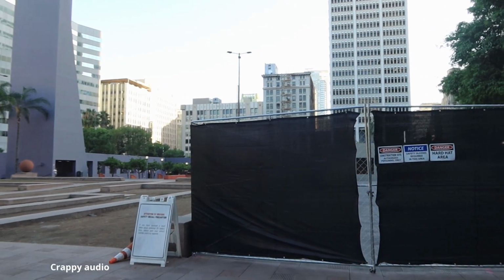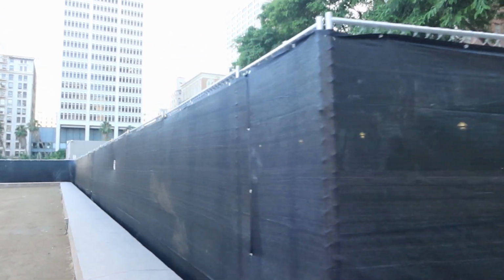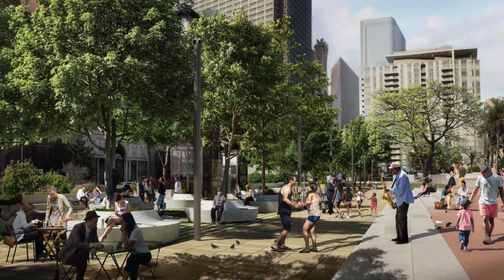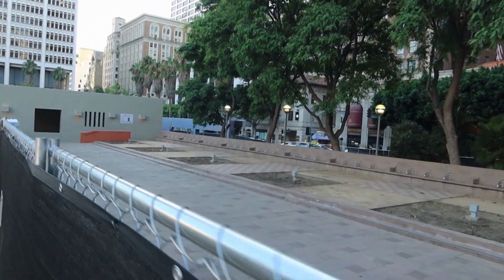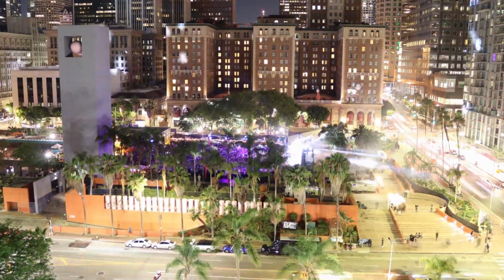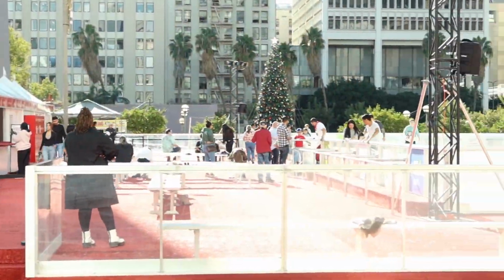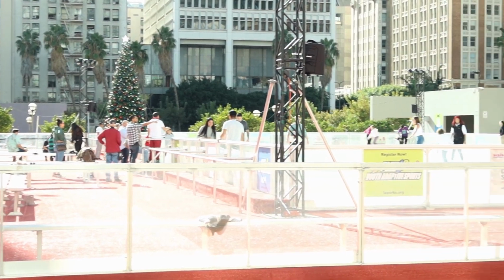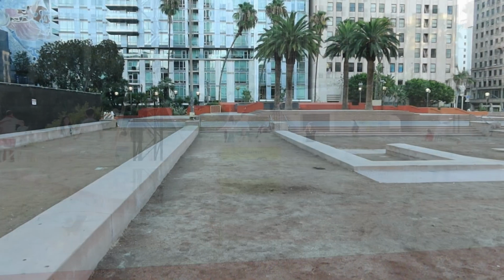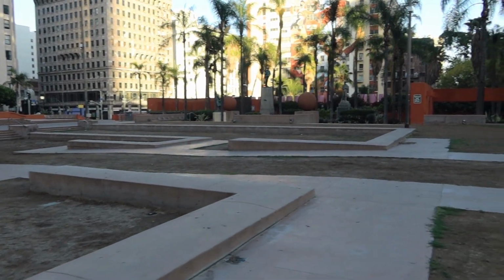So now this is the first part of construction. This area is in the rendering too. It looks like they're going to rip this up. So this is usually the general admission standing area for concerts in the summertime, and in the wintertime, this is where the ice skating rink is. So it's grass like 10% of the year. So the summer's concerts have put an end to this.